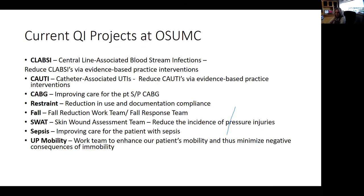With regard to falls, of course, we want a fall reduction in our patients. We do have a fall response team, which is called to the bedside whenever a patient falls. We have a program known as SWAT, which is the Skin Wound Assessment Team. We want to reduce the incidence of pressure injuries. We want to get patients moving and mobile so that we can minimize the negative consequences of being immobile. And of course, sepsis reduction is something we continue to work on, improving care for our patients in the identification of sepsis, as well as the care of those patients identified as septic.